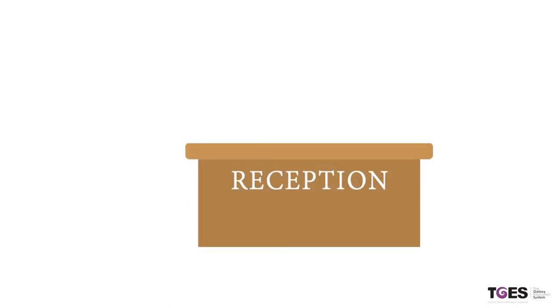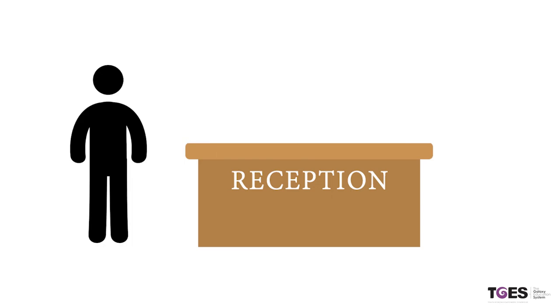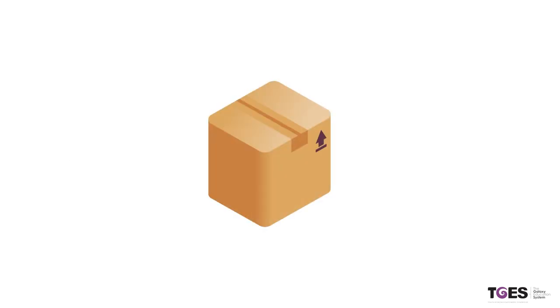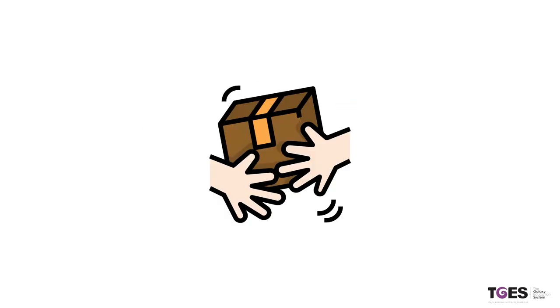Do not allow visitors to lean on the reception counter. Ask them to maintain a distance politely. For receiving packages, a separate tray can be placed outside. The packages should be sanitized and handed over to the owner directly, if possible.